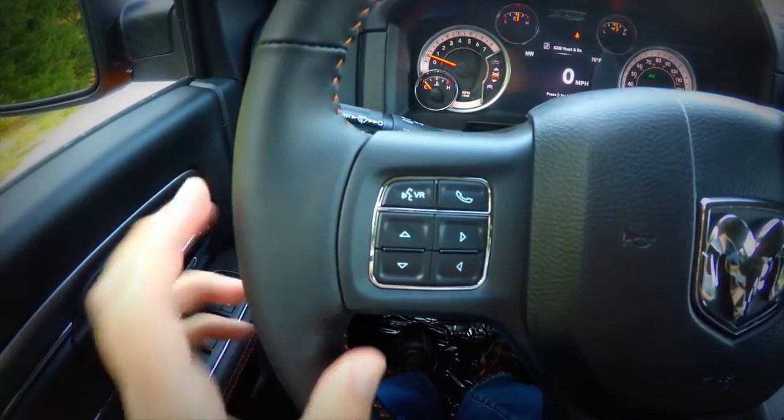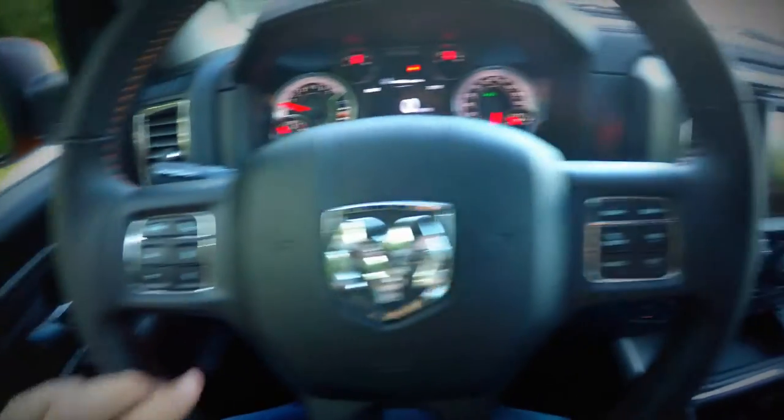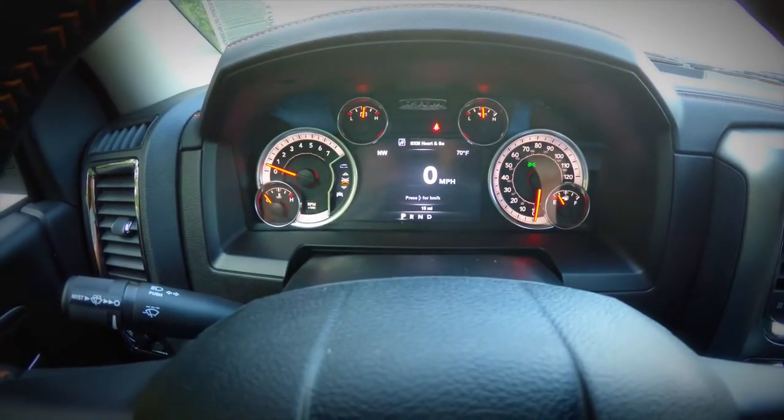Vehicle is equipped with Uconnect Bluetooth, and you have your controls on the steering wheel, as well as your 7-inch multi-view reconfigurable display controls. You've also got cruise control and your gear up and down buttons. Those are the premium multi-view instrument cluster.